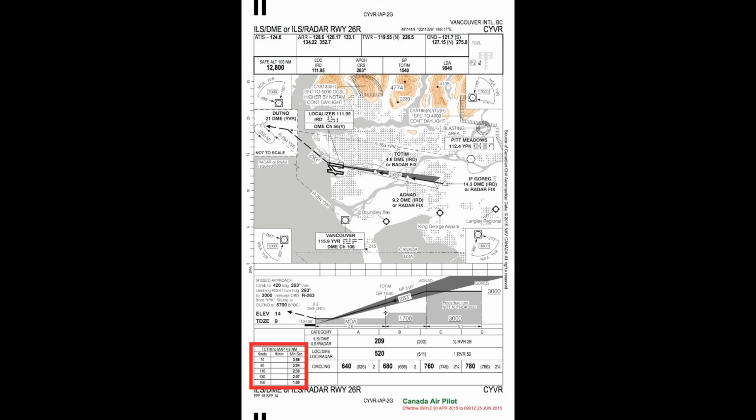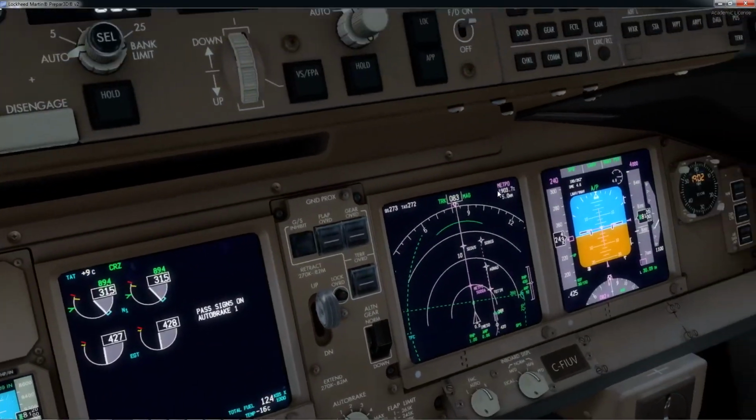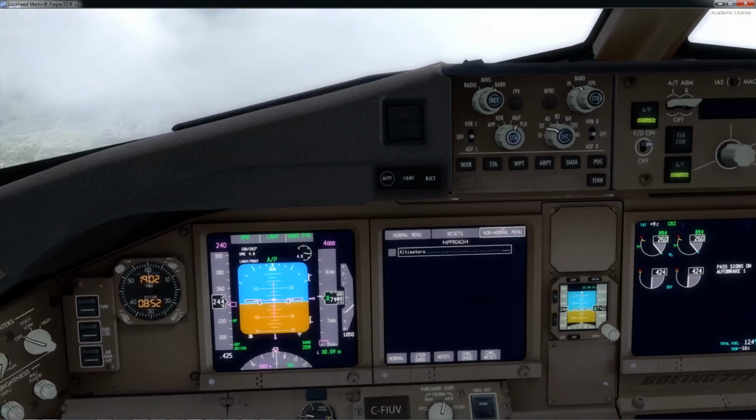Let's go ahead and switch our standby altimeters over to inches. We're still in inches over there. And we're passing through 8,000 feet. Run our approach checklist. Altimeters are set and cross-checked.